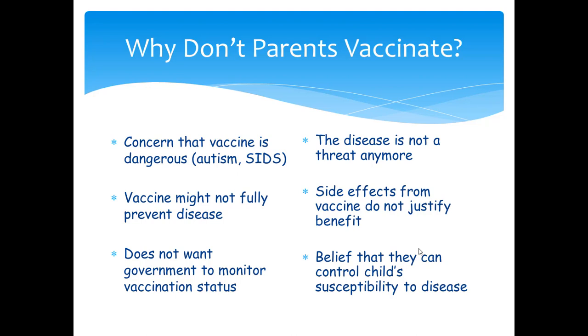It might cause SIDS. I also have a friend who is an anti-vaxxer because her son, after getting, I think it was the MMR, but I'm not really sure, after getting that vaccine, he actually went deaf. So now she homeschools her kids so that she does not have to vaccinate them.